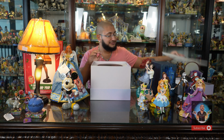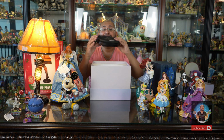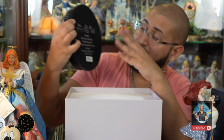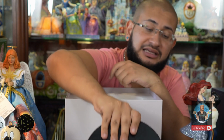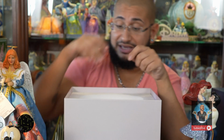And you're going to remove your first layer. And the first layer you're going to see here is the base. The base has this velvet detailing as you zoom in on it. It says Grand Gesture Studios. Talks a little bit more about the name of the piece as well from Disney, partnership with Disney Showcase, and 100 Years of Wonder, the platinum styling, that platinum holographic print is right on the bottom of the base.